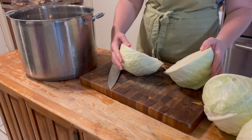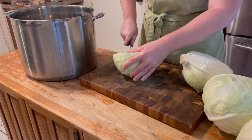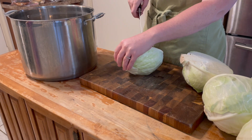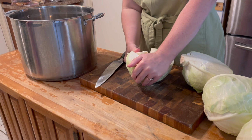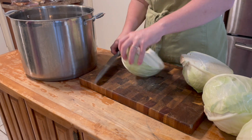I wouldn't say that my family loves the taste of it, but they tolerate it well enough. And since it's such an incredibly healthy probiotic, gut health is really important for us. And so I wanted to have some on hand. I got this cabbage from a farmer down the road for an incredible deal. I paid less than $1 a head for cabbage, which is just unheard of.